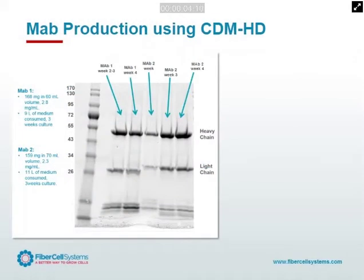So this is an example of monoclonal antibody production utilizing CDM-HD. As I stated earlier, hybridomas were kind of the raison d'etre for the development of hollow fiber bioreactors in their first main application, and this is because of the biology behind monoclonal antibodies. So Cesar Milstein got the Nobel Prize in 1978 for his hybridoma technology, along with one of his co-workers.